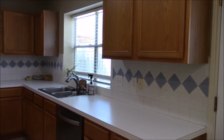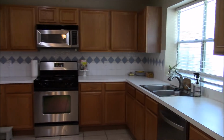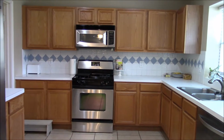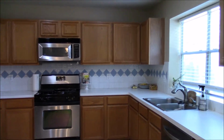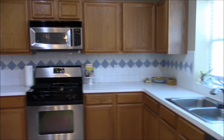And so here is our kitchen. I really like to keep the counters as cleaned off as possible. So ideally it would look like this all the time, but obviously I am going to put a couple things out for the holidays, but I do try to keep it to a minimum.